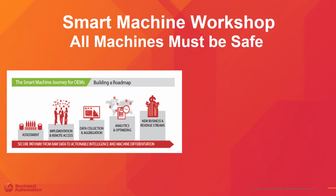Let me start with this statement. Optimizing safety and productivity transforms production and realizes cost savings with the help from integrated and smart safety solutions from Rockwell Automation. Welcome to the Smart Machine Workshop focusing on machine safety.